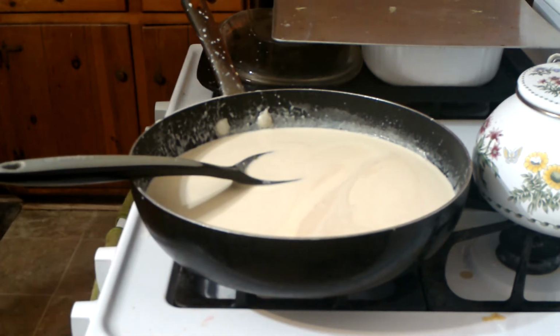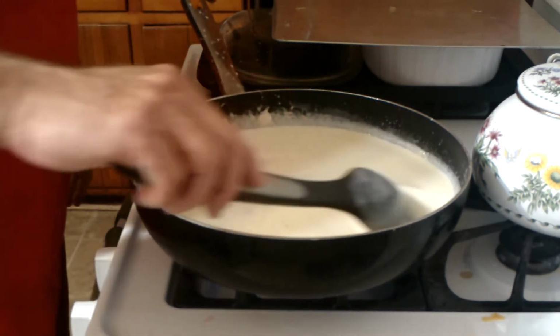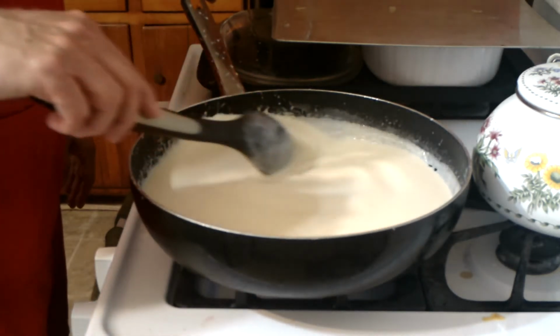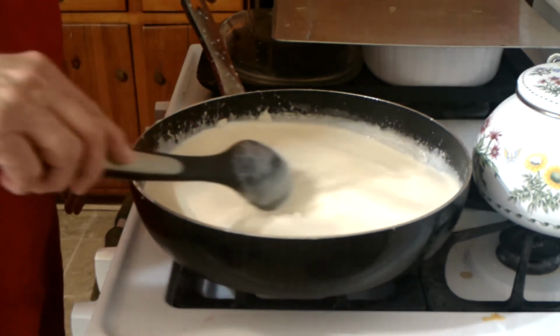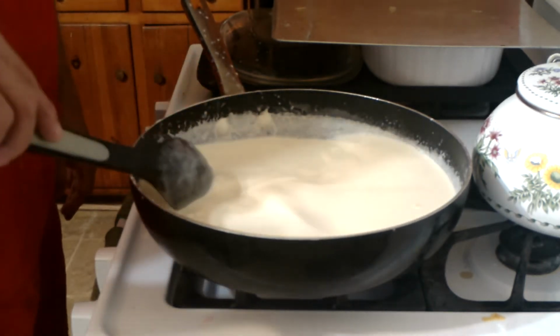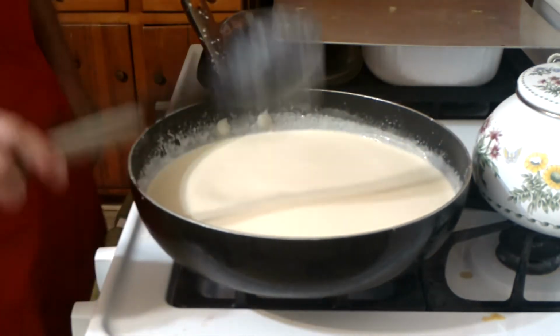Now I'm using a medium sherry. If you wanted a little sweeter, you could use a sweet sherry. If you wanted a little drier, you could use a dry sherry. Now you'll notice this is starting to thicken up, which is exactly what you want to see, between the egg yolks and the cream and the flour. The smell is intense.